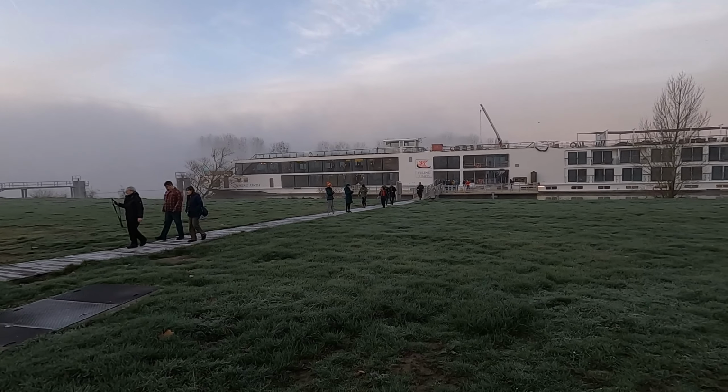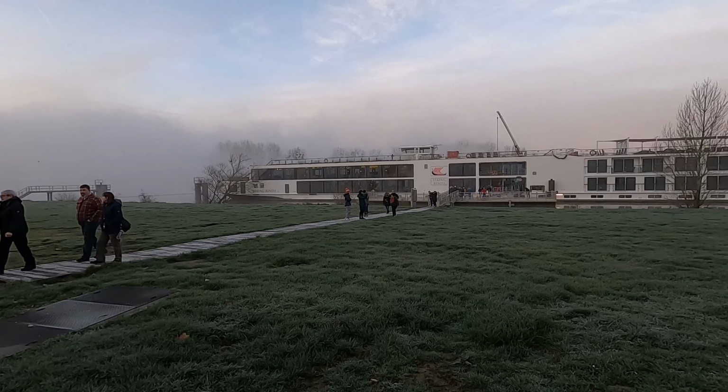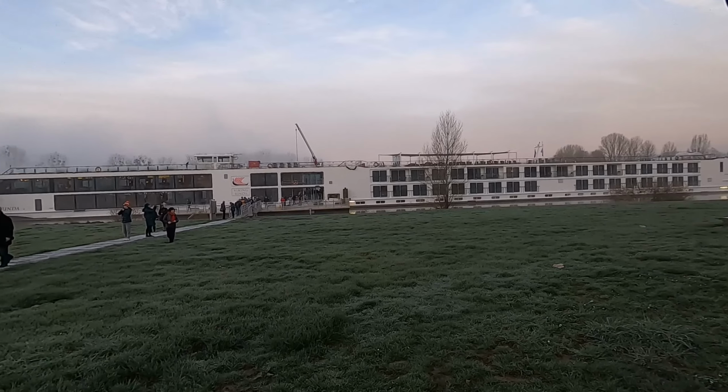Yeah guys, so this morning we are docked at Les Andelys, France, and I don't know that I've done a full shot of the Viking River for you yet, so there it is, including our room on the back. And we're about to go on a walking tour.